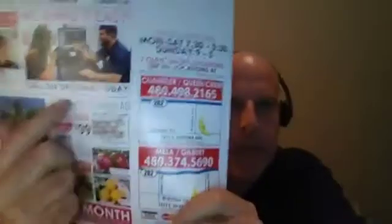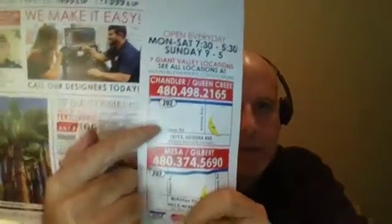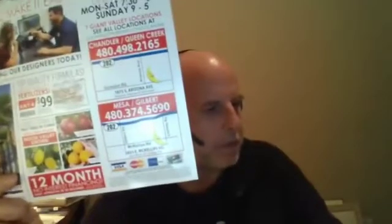They could have just printed this up, and they're just, well, they have 2 locations, which is also smart to put the map of the locations, put the hours. Oh, they have 7 locations, and they put 2 close ones here. This is a little silly. This is like circa 1980s, I think. You put the credit card logos. Like, I'm pretty sure you take credit cards. The days of not taking credit cards are like long gone.